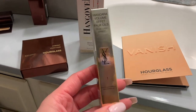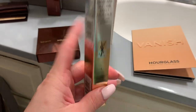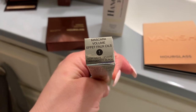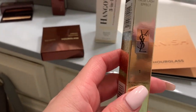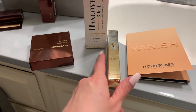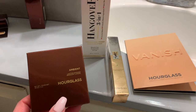My YSL mascara. I am absolutely obsessed with this one. It is one of my favorite mascaras. It is the mascara volume effect faux cils. I don't even know how to say it, but it basically has a false lash effect, and it is absolutely the best mascara. I have one, and I just finished it, so I needed a new one.